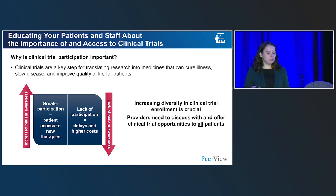Now, why are clinical trials important, and why is the participation in clinical trial important? For one, the more that we talk about clinical trials and possibility of enrolling patients into clinical trials, the higher the chances that they actually might get enrolled, which also leads to greater participation, and then that translates to having patients access to new therapies, better therapies up front versus later down the road where they might not be as fit anymore for those therapies.